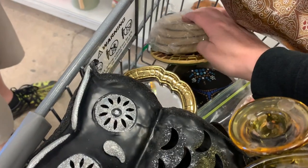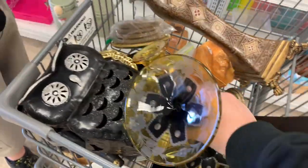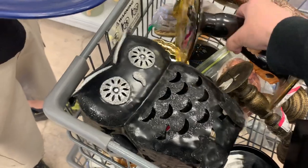I'm gonna rearrange my cart, make it up front, and then I've got to find a place to put all this stuff. Oh, this here, I wanna look these up as well. I just think that we're gonna find out good things about these. It just has that look to these glasses.